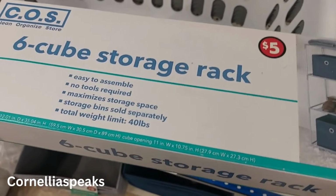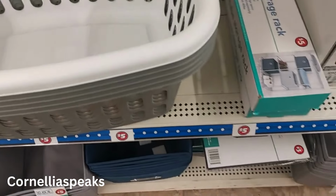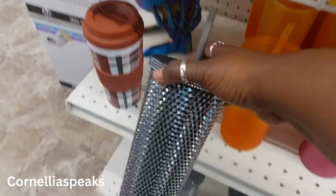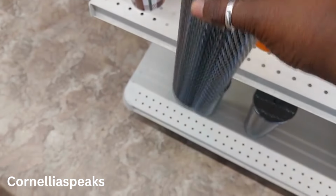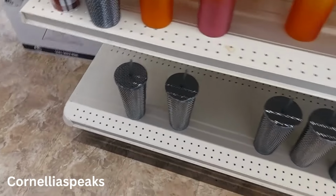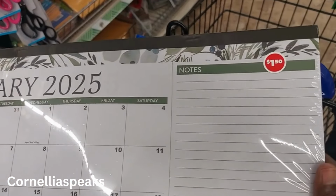They have this 6-cube storage rack for $5. That is cute. And it feels a little heavy. That is cute. I see they still have some of these dupes right here. And that's the only color I'm seeing. They have these desk wall calendars, but they're $1.50.